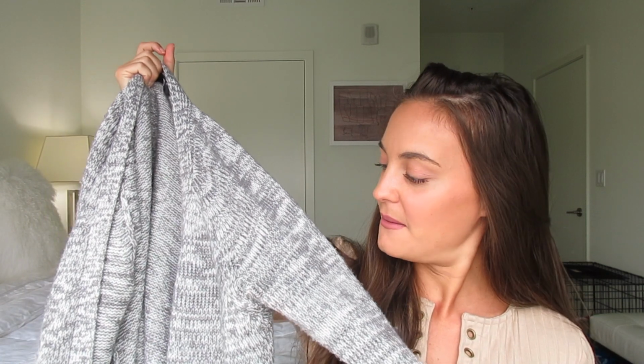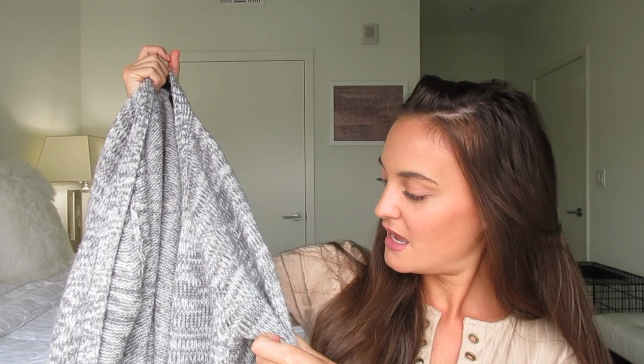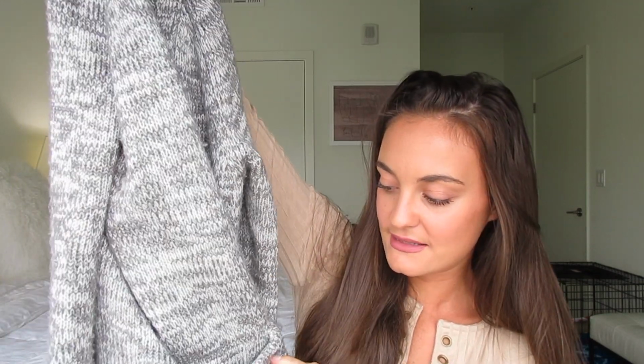Okay, so the first item that I am going to show you guys is my all-time favorite sweater, or cardigan, I guess, because it's open. It doesn't have any closures or anything. It's like a medium-ish thigh length. It's gray. I wear this all year round. I always find an excuse to wear this, in the summer or in the spring even. I just love it that much. It's not a deep dark gray, but it is a gray, and it has cute little pockets right here.